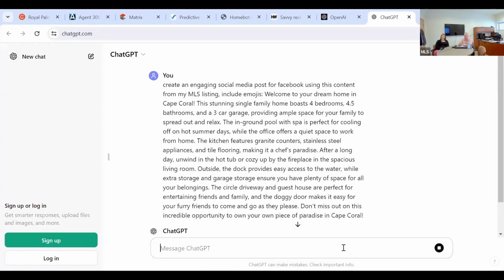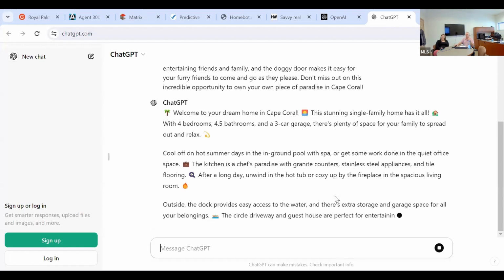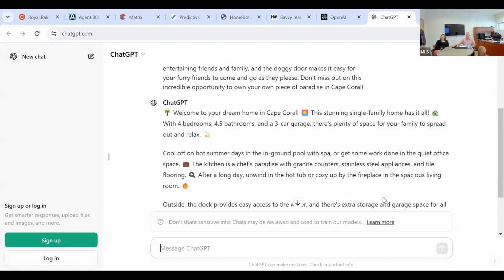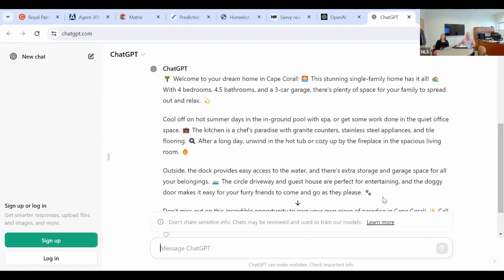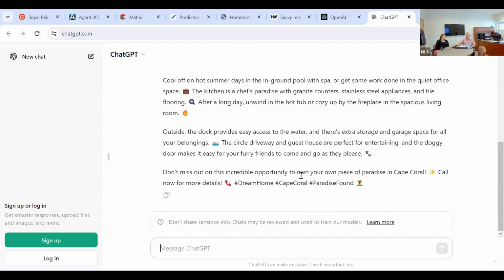And it's going to come up with the actual, as you'll see, this is a Facebook post. Okay. So again, it's a little long, but it's not as long as the other one. And you have your emojis in here. And you didn't tell it what length you wanted, so it's going to give you that. You can tell it to shorten what it gave you. Yep.